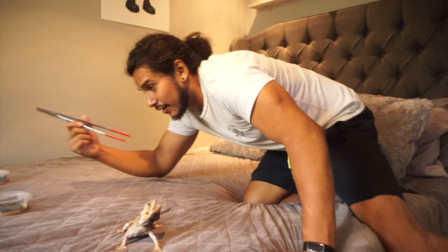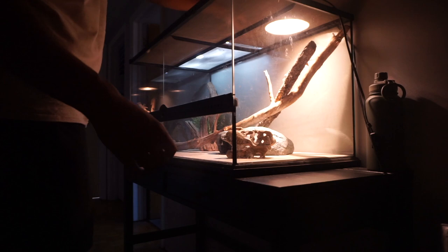Number two, interaction. This is going to be a little bit more tricky when it comes to Blue, because it seems like anything that goes near him gets him going and he wants to bite it and tear it apart. So what I figured is, since his enclosure is in a place where it could get really dark, what if I turn down the lights a little bit? That way it minimizes what he sees and all the movement, and I could pick him up properly and hold him accordingly and bring him to the sink without him freaking out.